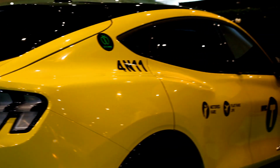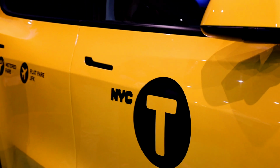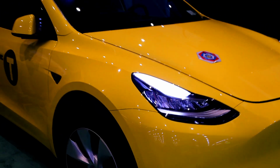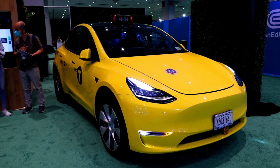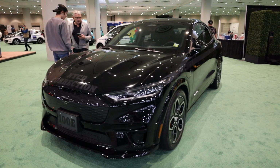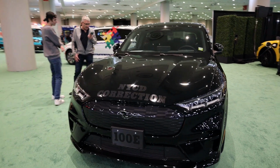This is actually one thing that's pretty interesting. This is a little exhibit, I think called New York Electrified or something, and there's actually a display with both a Tesla NYC taxi, as well as a Mustang Mach-E taxi, and also an NYPD, I guess Correctional Division, Mustang Mach-E, which is kind of funny because like a month ago now, I actually did see my very first ever Mustang Mach-E police car in a town not that far away from my house.